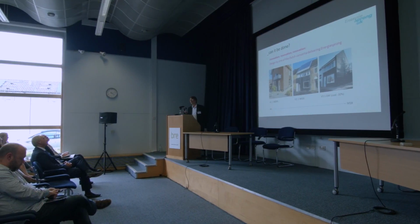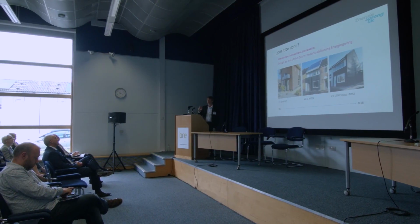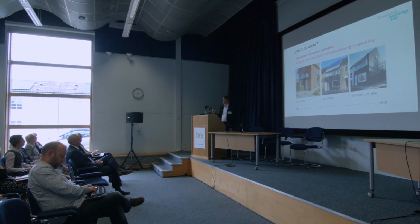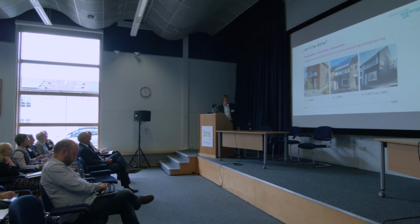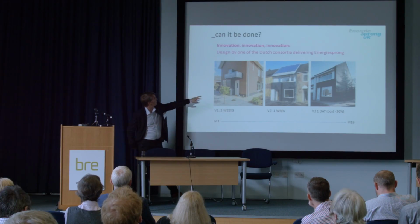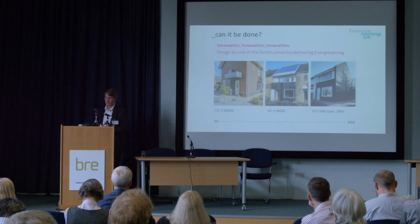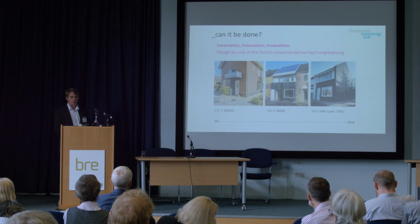So I think we've already seen in Ron's presentation some of the ideas around externalizing the maintenance and therefore all the appliances that you need to run. We've got the same example here where in this sort of black box all the technology is contained, which can be externally accessed for maintenance purposes.